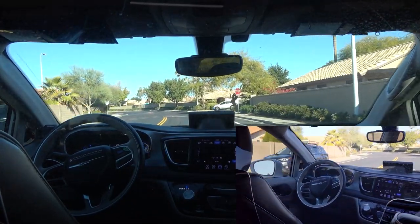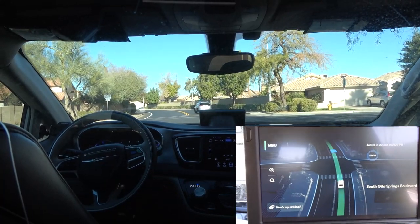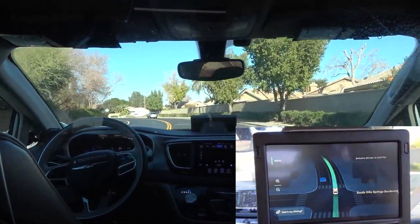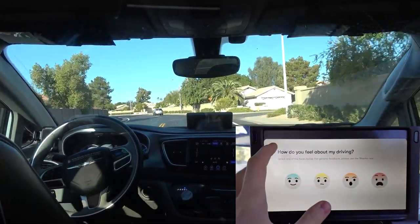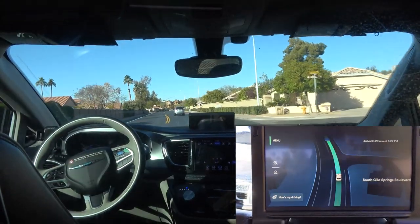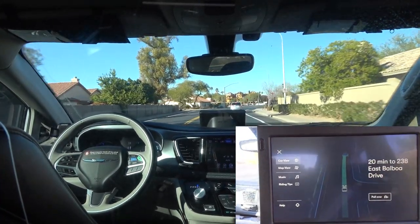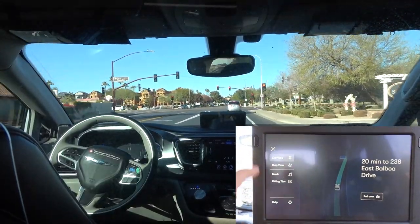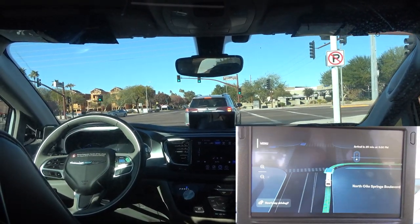Alright, so yeah, put the roads over here, arriving over here, and then stop and traffic lights over there. See, how's my driving? Yeah, that's the same, I think. Very smooth. Nice.